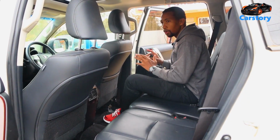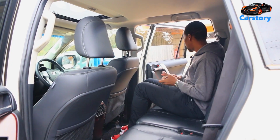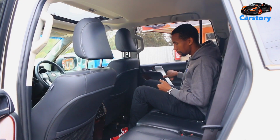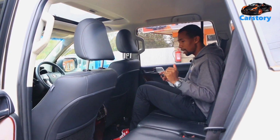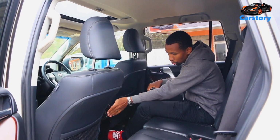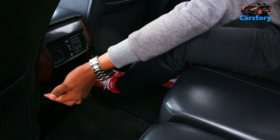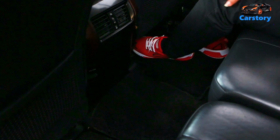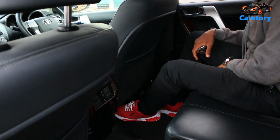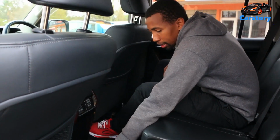The back seat of this car feels really spacious, feels very nice, and the seats also feel comfortable. You also have your climate control, where you can control your climate here. Then you have your charger here. And the floor of this particular car is a hand-woven carpet.